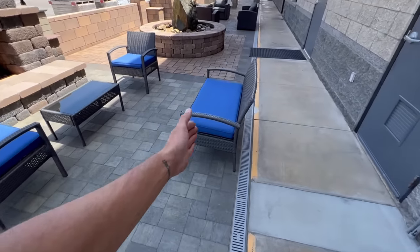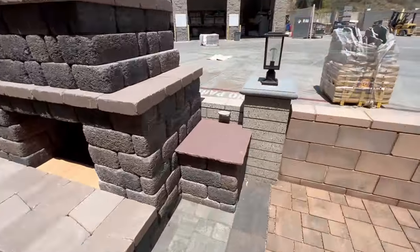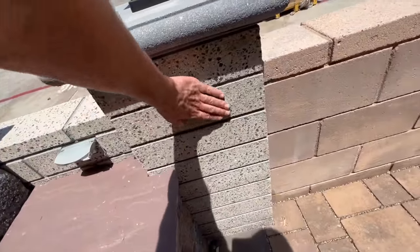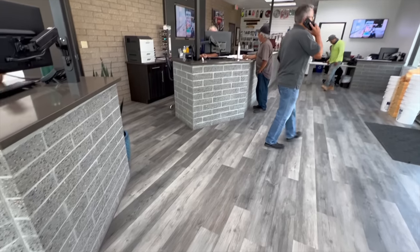If you guys remember, about right here is where I broke a water line. Now, if you want to see some expensive block, this stuff right here is so expensive because it's almost like a polished finish on it. Looks really cool. You can see the bigger version right there, but man, is that stuff expensive.